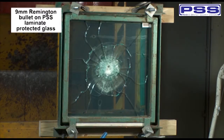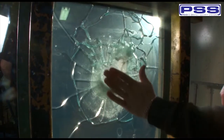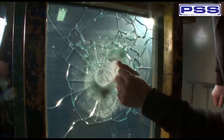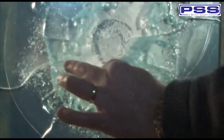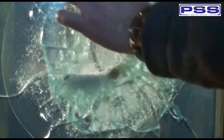Now we are going to set up the same piece of glass and fire a second shot, 60mm from the first. As you can see after the second shot, the laminate has held and there has been no penetration. Now, to really test the strength of the laminate, we are going to fire a third shot into the same piece of glass, again 60mm from the center. As you can see, once again, the bullet has not penetrated, showing the true strength of the laminate even after multiple shots.